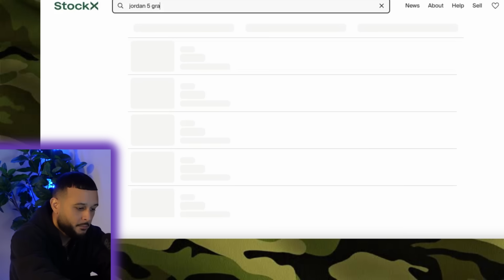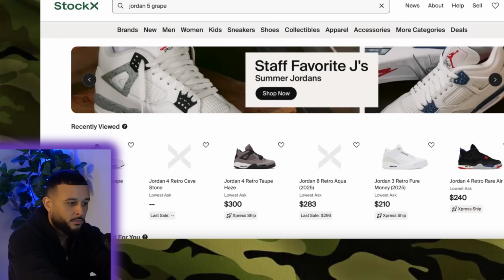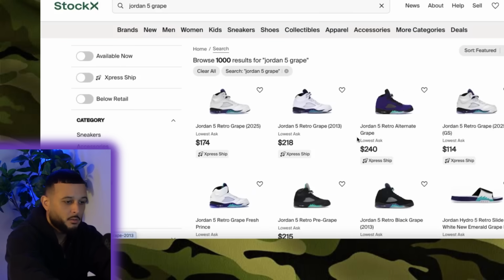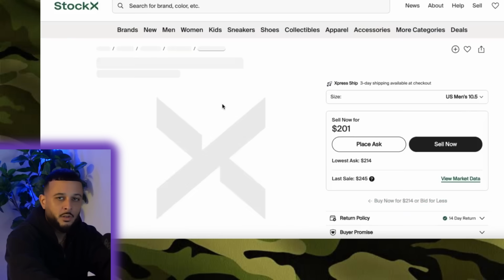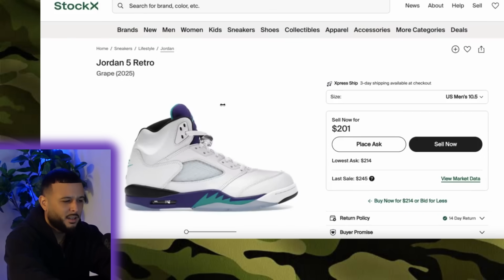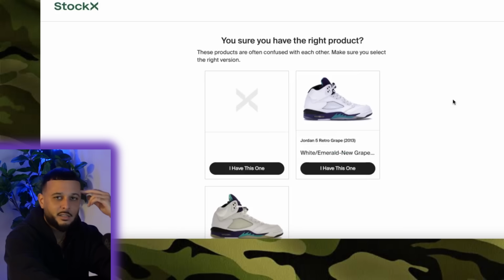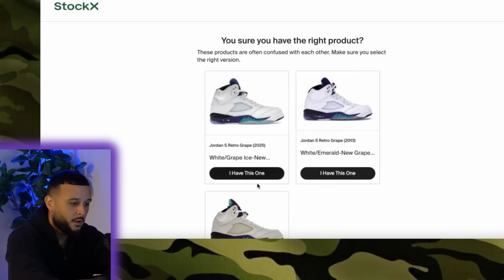Jordan 5 Grape. I was thinking these were gonna be going for like $400 or $500. Nah, let me see what's up. Something gotta be wrong. So we got the 2013. We rocking with the 2025 pair right here. I know these, wait, under retail. But they told me not to sleep, man. Hold on, let me try to sell these right now, size 10 and a half. See what kind of profit margins.